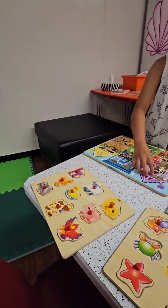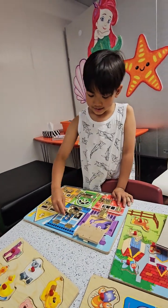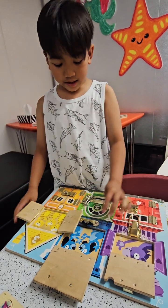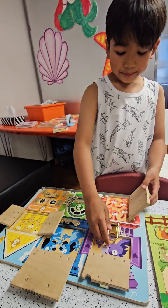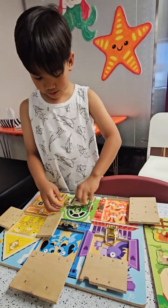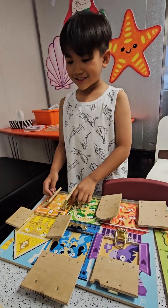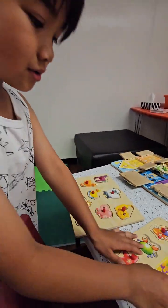What are these? First one, it's a horse. Second one is dogs. And third one is cats. And the fourth one is rabbits. And fifth one is frogs. And sixth one is fishes. And this is a puzzle that's missing.